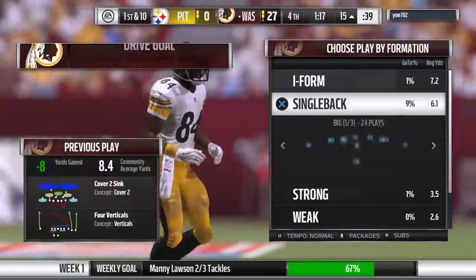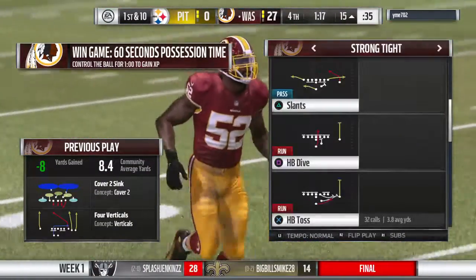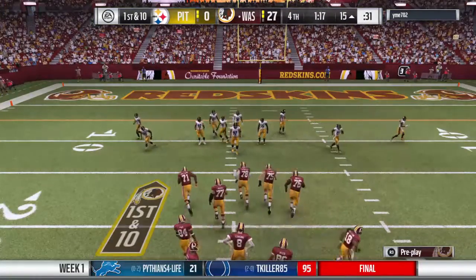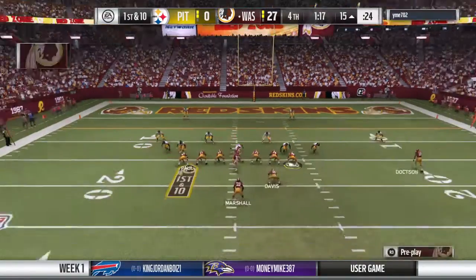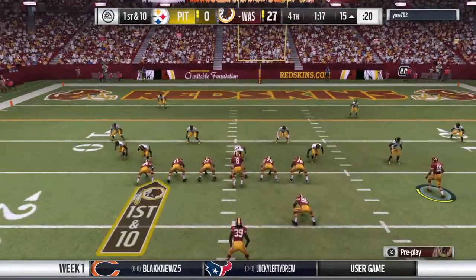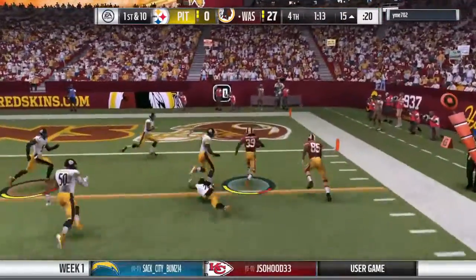A look at Washington as they come onto the field. They take over with great field position. They've got the big lead. Most would say they should kneel it, but the key word there is should. You never know here. You never know. That's the exact play that should happen. But some people like stats. You know, some people like to put more things up on the board, but kneel down is usually the right play here. We'll see what they do in this situation.